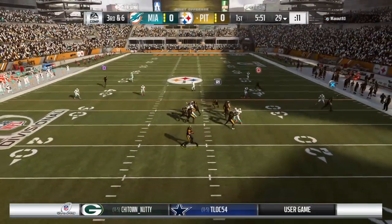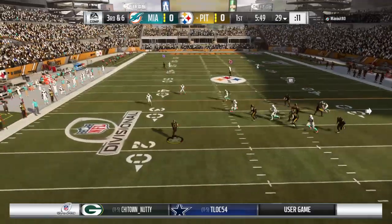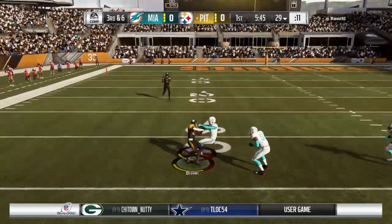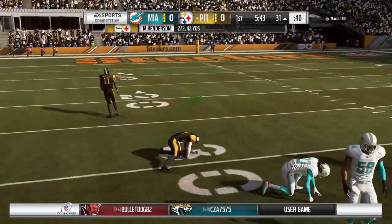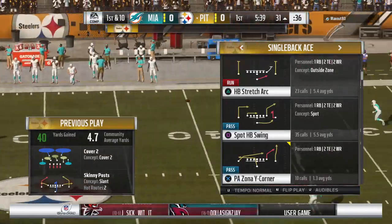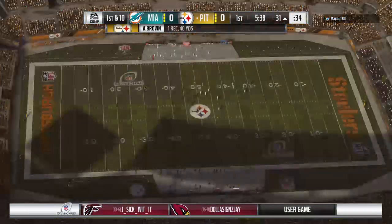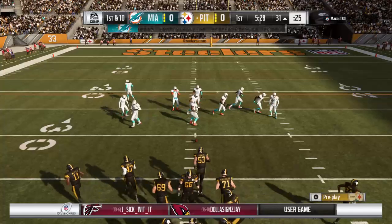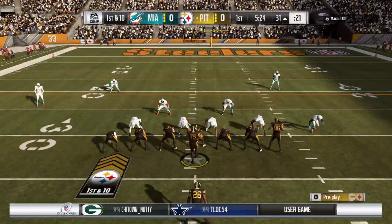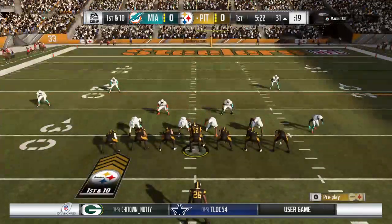On 3rd down, Henderson dancing to his left. Now he'll throw deep left, and got his man complete. And he makes it all the way down to the 31. A big play on 3rd there for the Steelers. And even 40 yards. So the big play changes the complexion of things. Here's 1st and 10 just outside the 30.